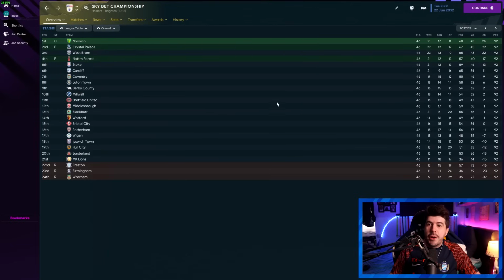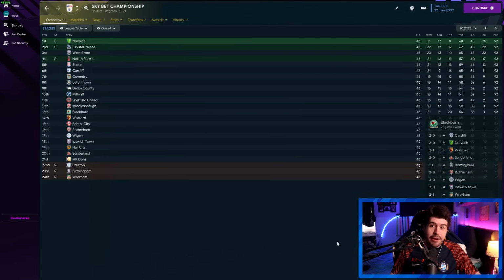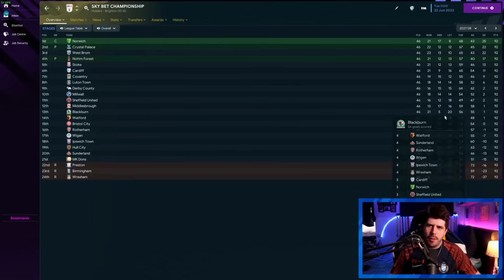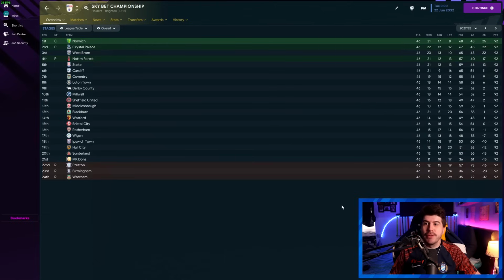Another example here actually is Blackburn, who managed to win, getting on for half of the games that they played in the season. In fact, won as many games as Norwich City, who won the league. Now, obviously, they did lose an awful lot more, but they still would have finished a lot higher up if it wasn't for the fact that they lost so many games. So it does feel like with this type of system, drawing matches would be very, very important because it would stop you from losing goal difference at least.